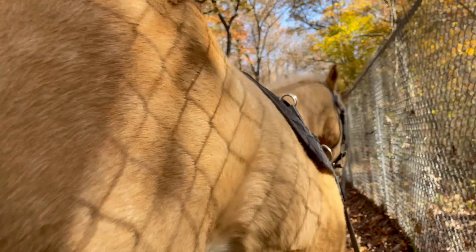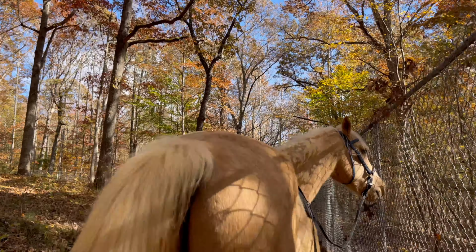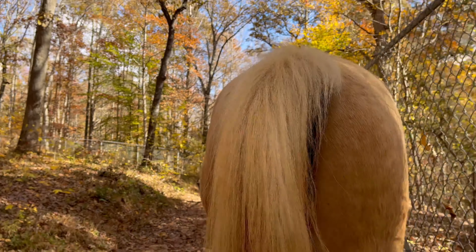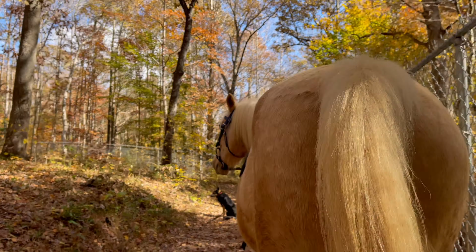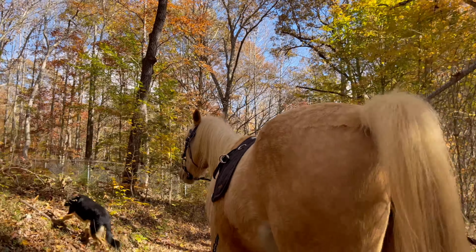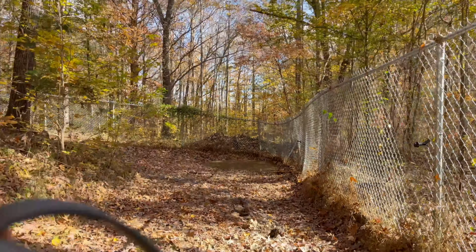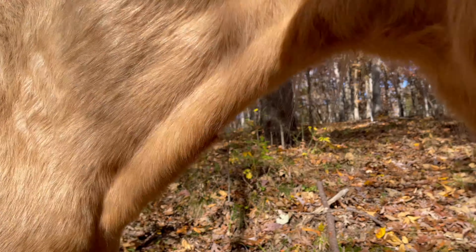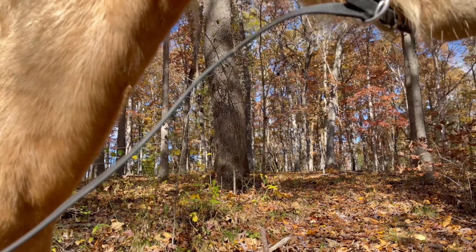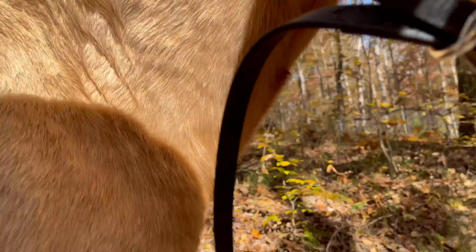All right, there's a wire down. I need to fix that. All right, let's see if I can get him to walk a little bit. Ooh, good boy. Good boy. Okay, so maybe this will work out, and then I can just add reins as we go. So down the trail we go. I'll speed this forward so that we'll see how he does.